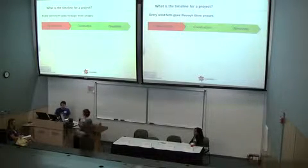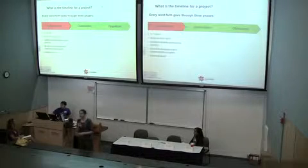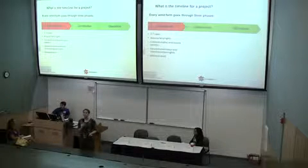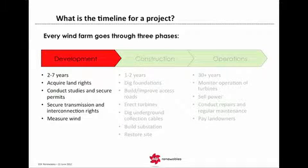So the development phase typically takes us about 2 to 7 years. This is where we do most of our studies: environmental studies, transmission studies, geotechnical and site design studies. There's a gamut of permits to secure, historical preservation, you name it, Ducks Unlimited. We also measure the wind during this time to make sure that we have verified wind resource at the site.